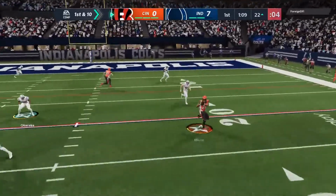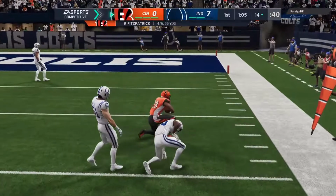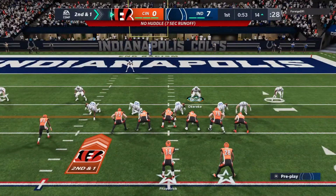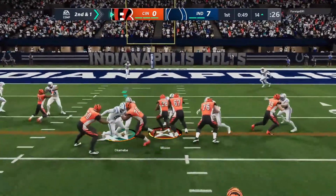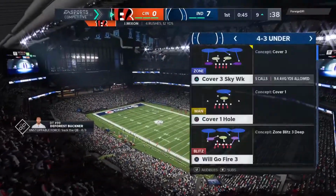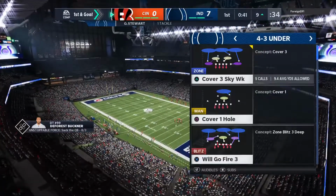To the air again, Fitzpatrick. He finds his running back, Mixon. And he'll get him inside the 15 down to the 14-yard line. It's a 9-yard pickup on the play, and it'll be second and about a yard. Out of the shotgun, they run with Mixon. And now they're inside the 10 as he's brought down at the 9. On the carry, a 5-yard gain there makes it 1st and goal.